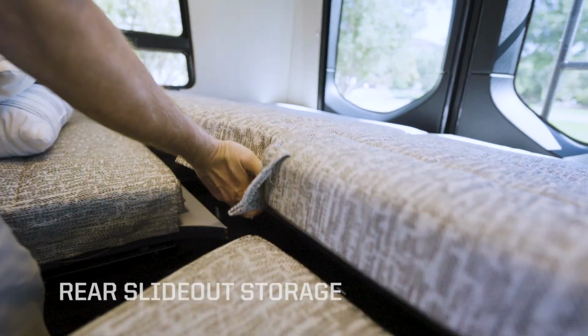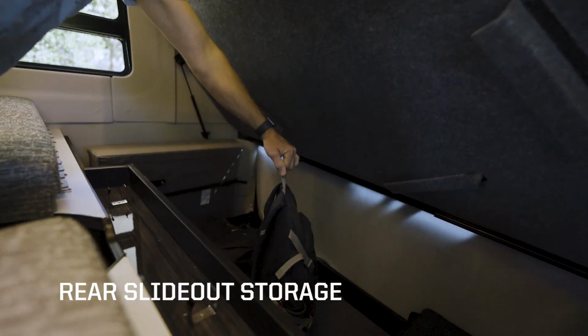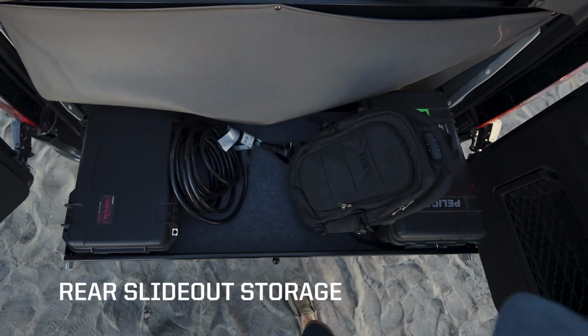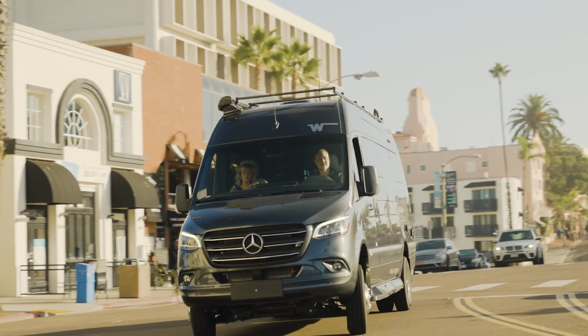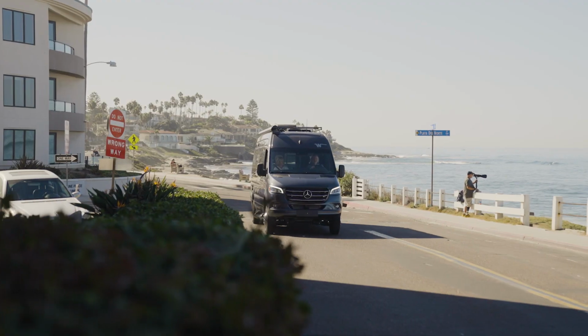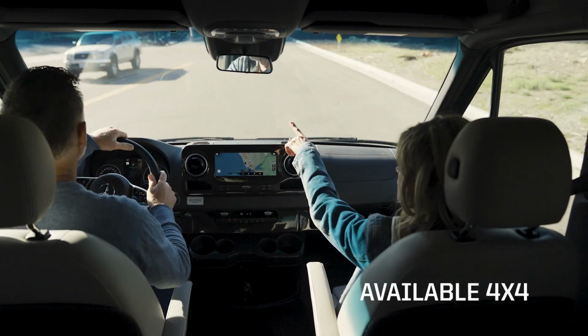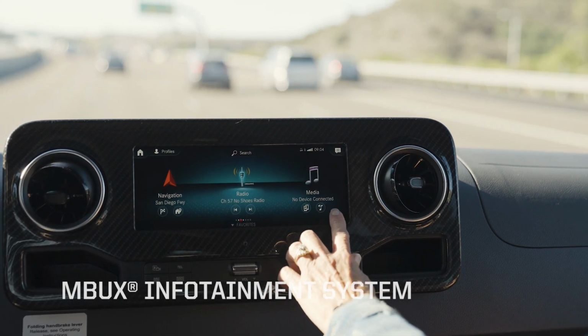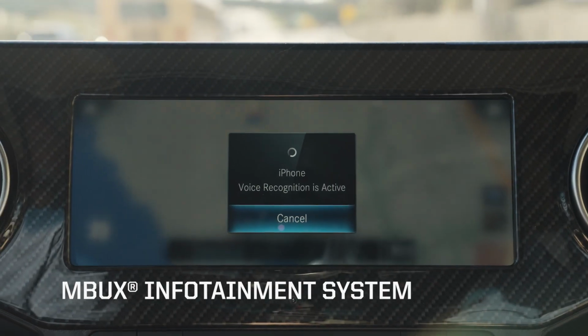And on the 70A floor plan, slide-out storage is accessible from inside or through the rear doors. The Era takes full advantage of its powerful, fuel-efficient Mercedes-Benz chassis, with available 4-wheel drive and a full suite of safety features, as well as the infotainment system with voice interface.